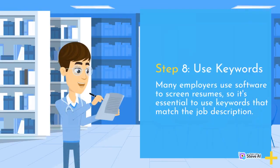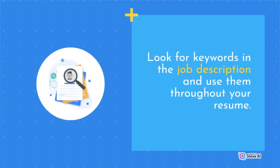Step 8. Use keywords. Many employers use software to screen resumes, so it's essential to use keywords that match the job description. Look for keywords in the job description and use them throughout your resume.